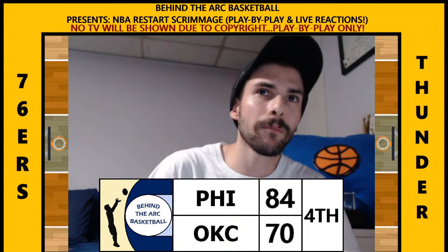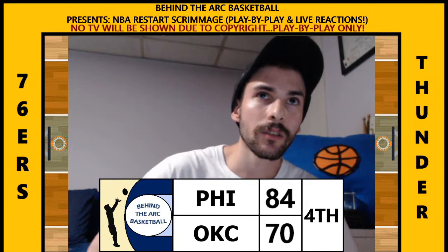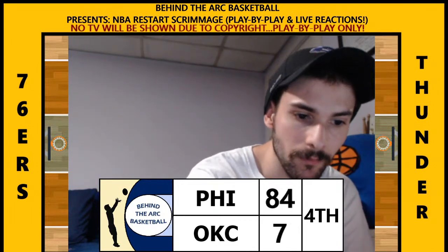Do I think OKC can make a comeback in this one? I think a little bit, but if I had to predict this one, I'd probably go with Philly by 7 in this one today. First shot's good at the free throw line by OKC. 84-71.